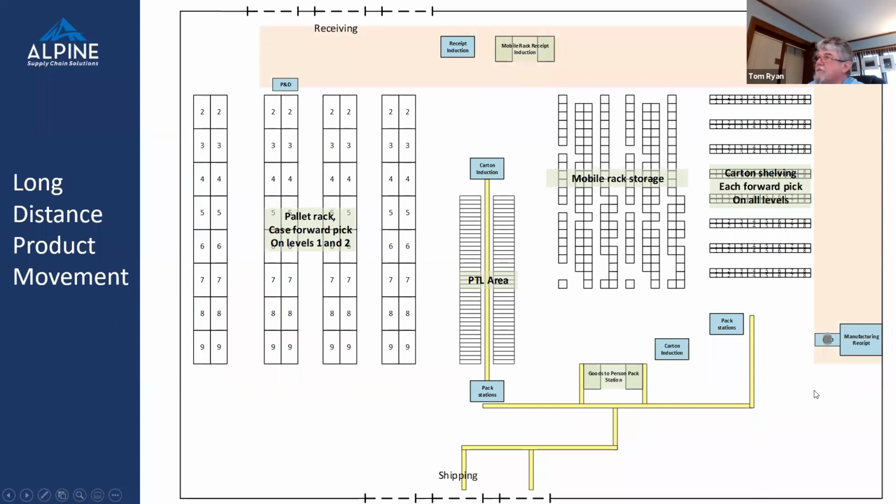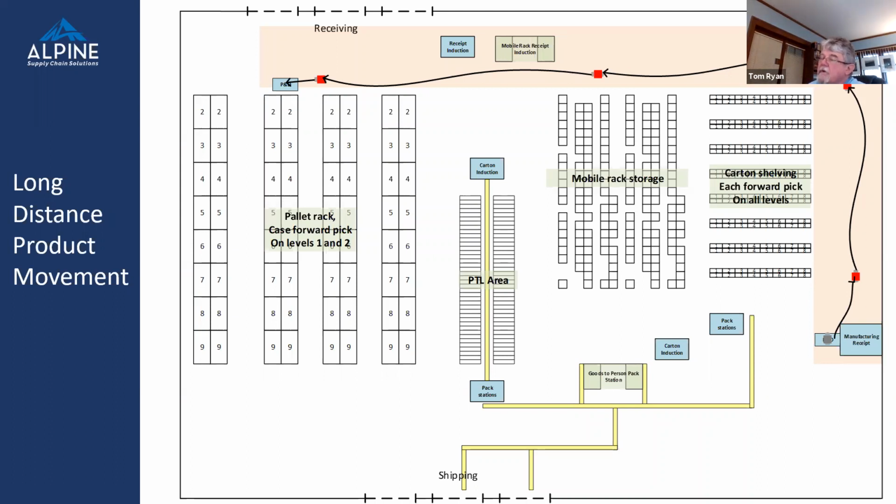So here we just have the operator, the vehicle picks up at manufacturing. When it sees one, it drives over here, it sets it down. I'm showing it as a shuttle drive as opposed to it's actually going to go do the put away. There are vehicles that are capable of actually doing full-blown put away.